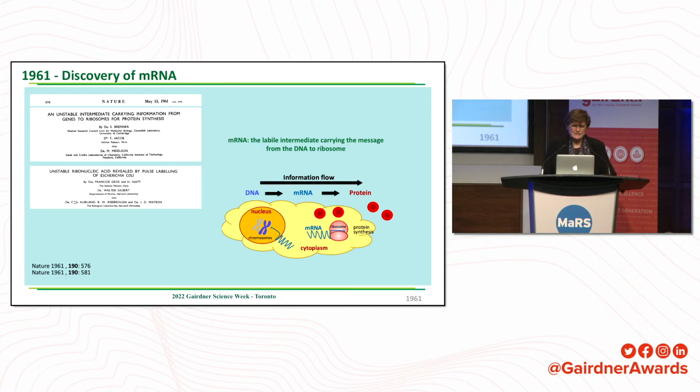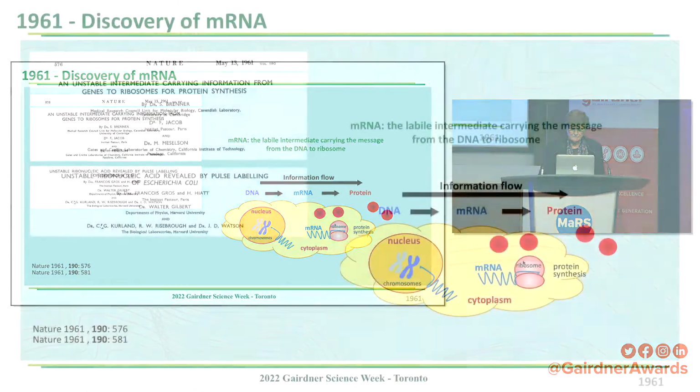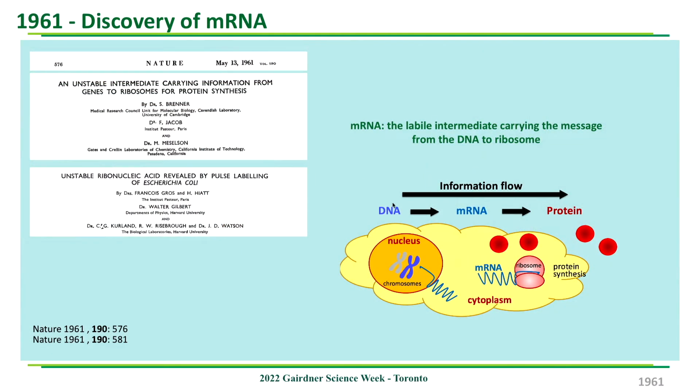So it started in 1961 when two papers in Nature described the labile intermediate, which is carrying information from the DNA to the protein synthesis place, to the ribosome. And with this, we know that the information flow in every cell in our body, as well as all free living organisms, is from DNA to RNA and to protein. Of course, scientists in 1961 couldn't synthesize RNA, so at that time we wouldn't have been able to make a vaccine, but scientists started to isolate RNA and analyze it.